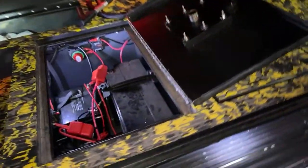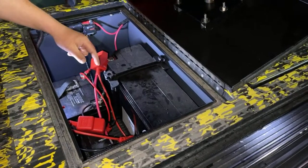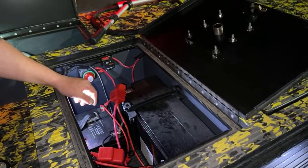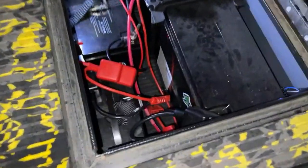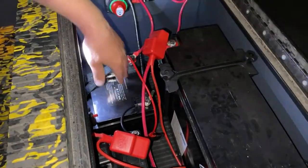Here's the batteries. Got the 24 volt lithium. That's the old Underground Power battery. Amped up. He'd already bought that from his other tiny one. What battery is that small one? The small one's a 12 volt 50 amp hour. This one's a 12 volt 60 amp hour. That's for the fish finders.